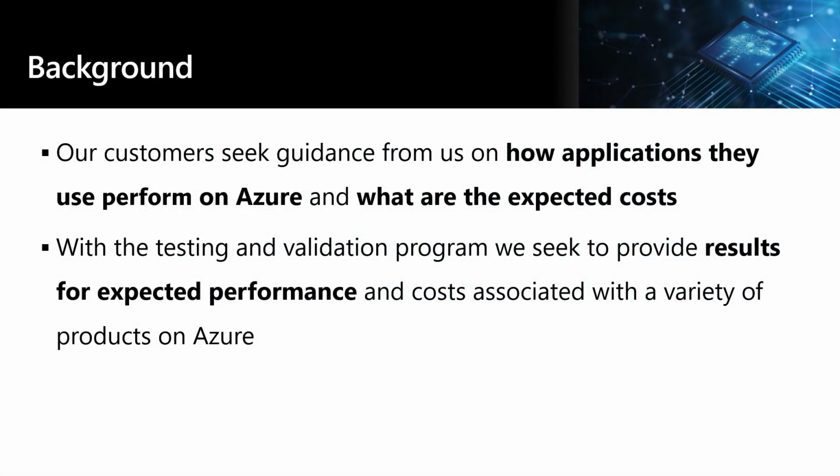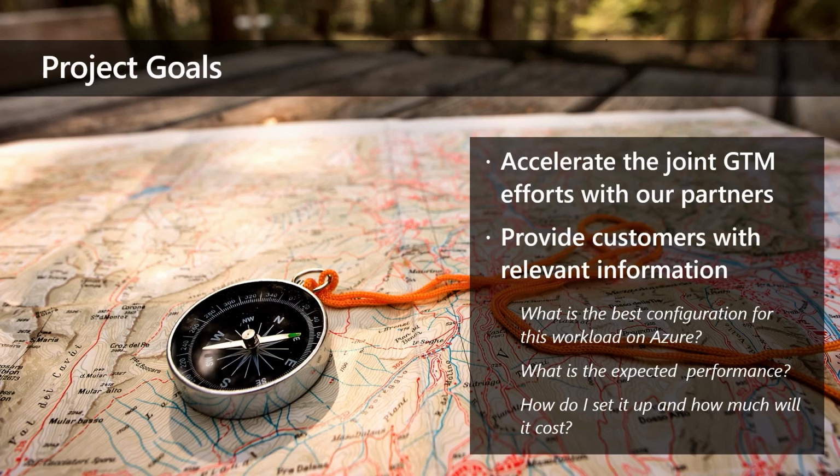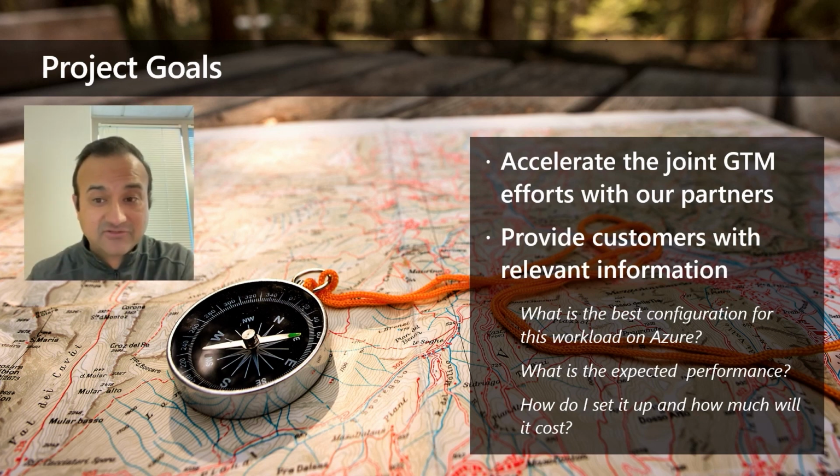As more and more customers onboard onto Azure, they often seek validation. Specifically, customers want to know which applications will run on Azure HPC and AI, what are the expected costs, and what kind of results should they expect to see. With this in mind, we created a go-to-market program for our partners. It really answers three questions. What is the best configuration for this workload on Azure? What is the expected performance? How to set it up, and the approximate Azure costs for running the benchmark models.